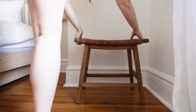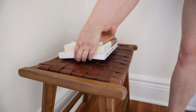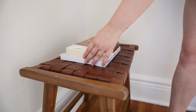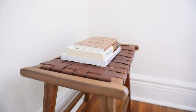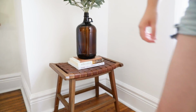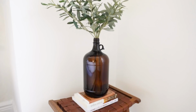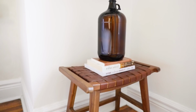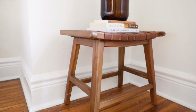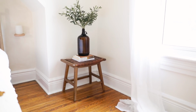Now to fill this corner, I am placing this really beautiful stool. I get asked about this stool all the time. It's from StruckTube. It's under $100 and it's beautiful. I'm just placing a couple books on it to add height. I'm also placing a vintage vase with some olive branches. This was in Noah's living room makeover, so we're putting it here. This is just a cute little corner, functional. I can pull out the stool if I really feel like I need a side table, but it's gonna live here for now.